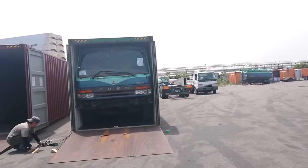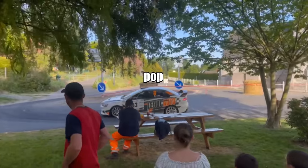In today's episode, a truck will play hide and seek. Popcorn will be made. And a train will hit you.